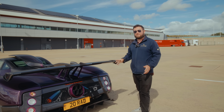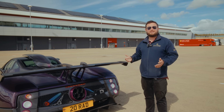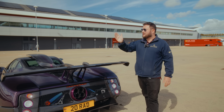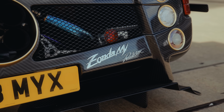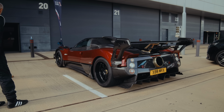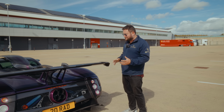Not many people get to have a proper look round this, and it's actually really interesting because we've seen a couple of 760s. We saw the 760 MY, the Mike Yin car, which is actually over there, which we'll go and have a poke and prod with in a moment. But the Lewis Hamilton Zonda was always the one that we never got to see. So this is really cool to be able to see.